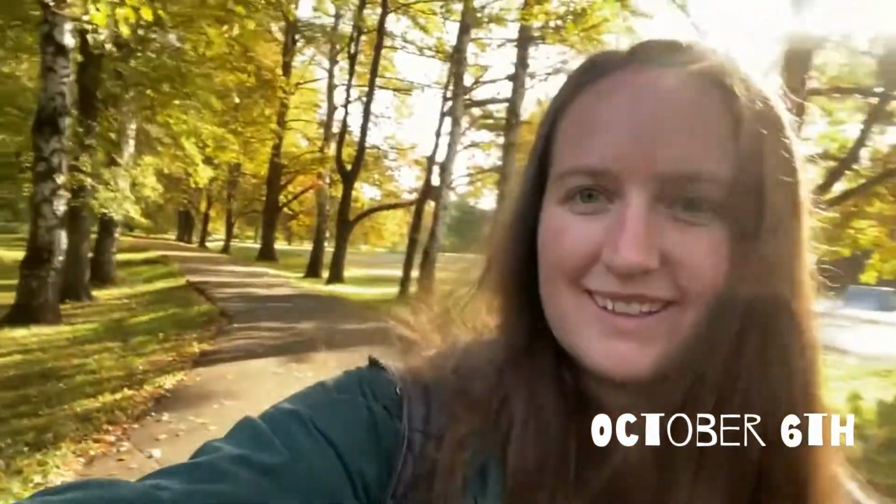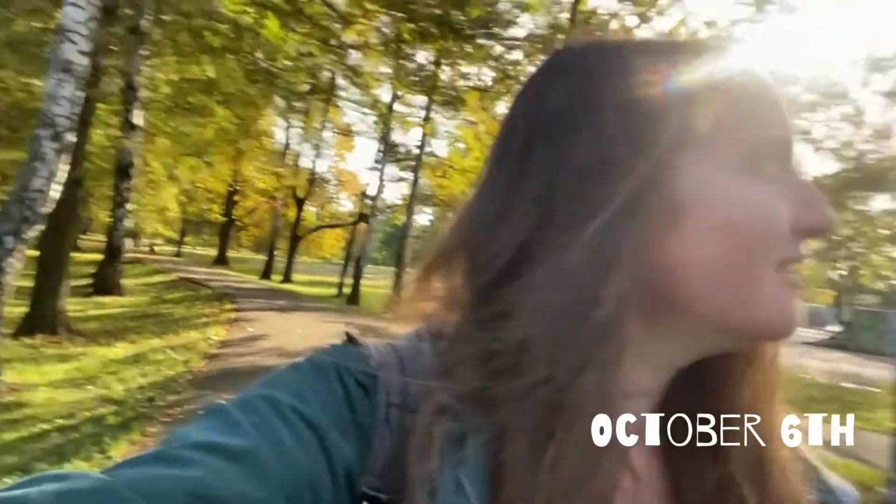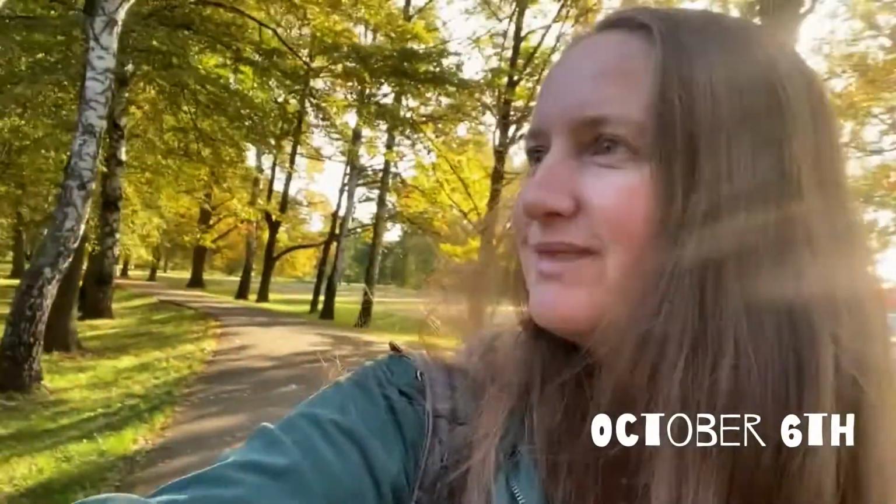Taking a walk in Stromovka this morning. It is really, really beautiful. Little birds and sunlight, and all the trees are starting to change. It's really nice.